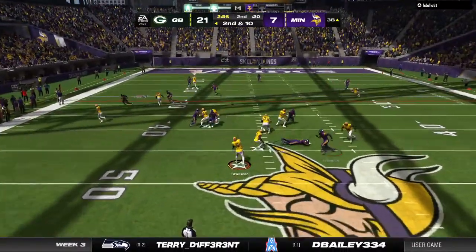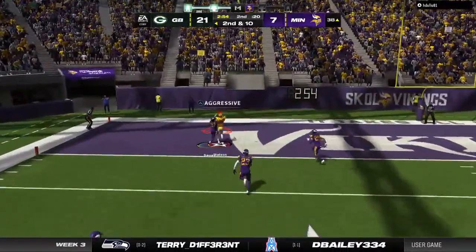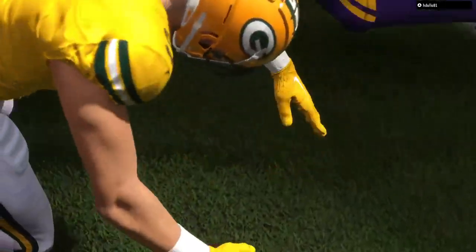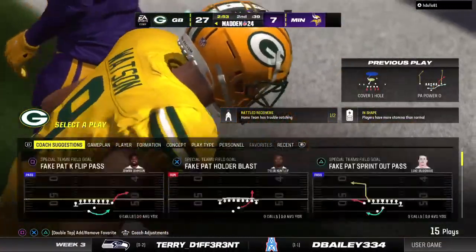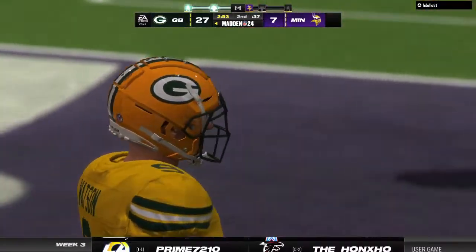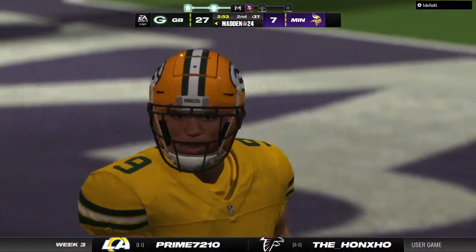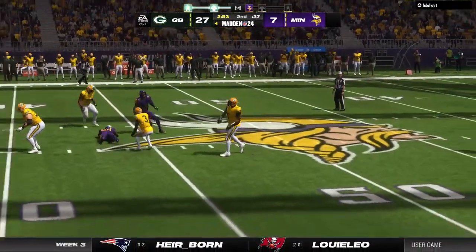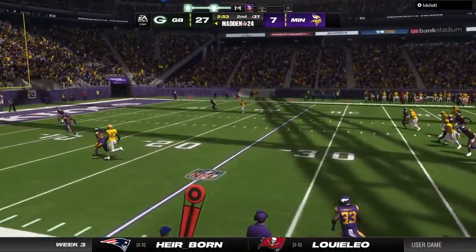Off play action. Townsend. He lets this one fly toward the back of the end zone. Touchdown, Packers. Christian Watson. His first touchdown of the new season. And the Packers have moved out in front by 3 touchdowns.